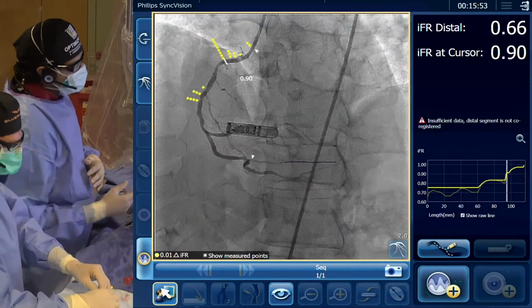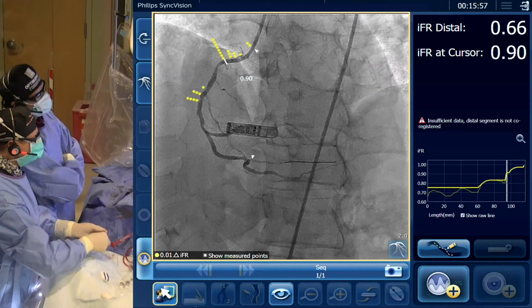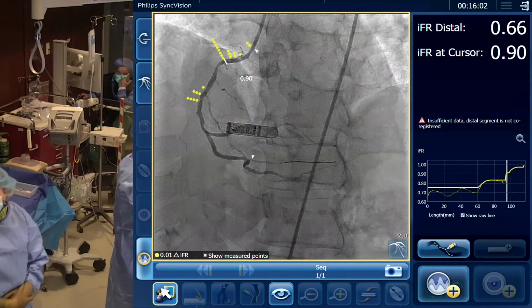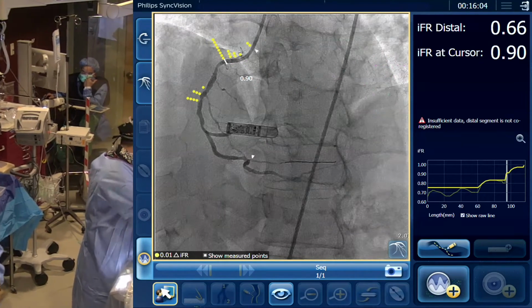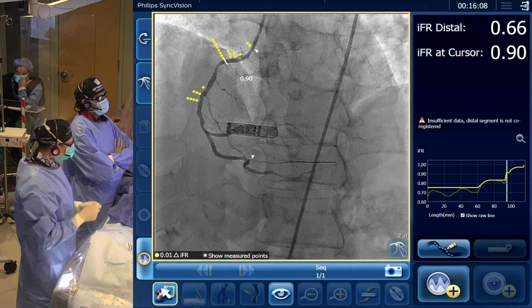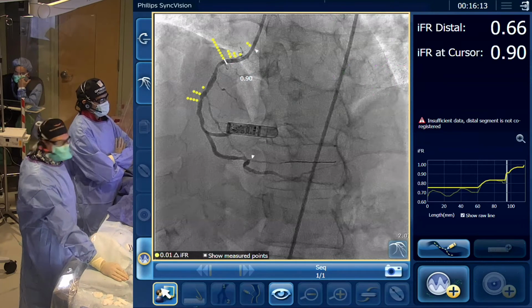Okay. So this is interesting because it means we have almost no pressure loss near the distal. That's good news. And this diffuse disease distally, obviously, we're going to leave. So why don't we go ahead and do a measurement there? Do you want to do some imaging to figure it out? Yeah, let's do that. Can we get the IVUS?